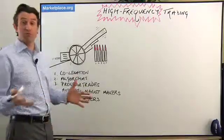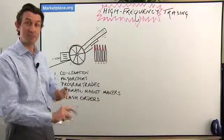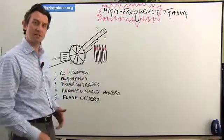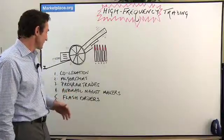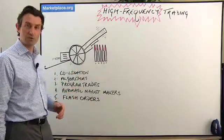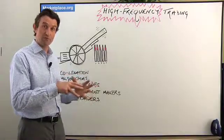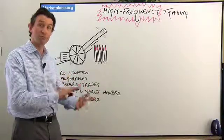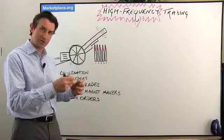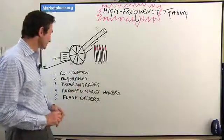So what are they? Well, first I talked a lot about speed, the speed of these computers and the programs in them, and also the speed of the brains of the people they've hired to create and run these programs. Another thing they use is co-location. They put their servers as close as possible to the servers of the exchange they're involved in, to make transactions move really quickly, so there's very little distance for the messages to travel, and that obviously speeds things up quite a lot as well.